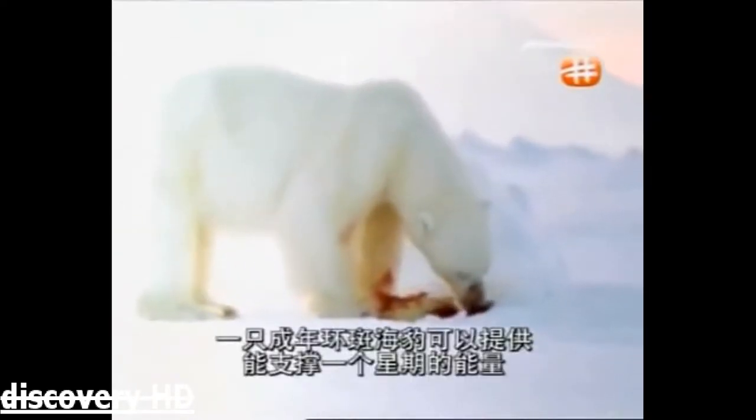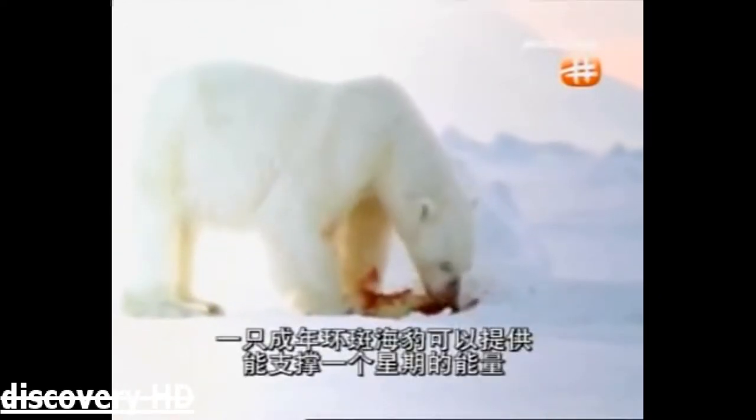A single bear can consume about 45 kilograms or 100 pounds of blubber in one sitting. To survive, polar bears need to eat about 2 kilograms, that's nearly 4.5 pounds, of fat a day. An adult ringed seal could provide just over a week's worth of energy. So this bear is going to have to hunt again soon.